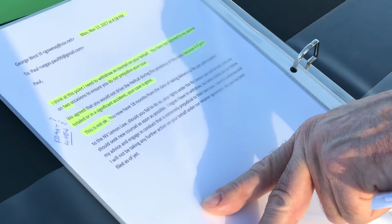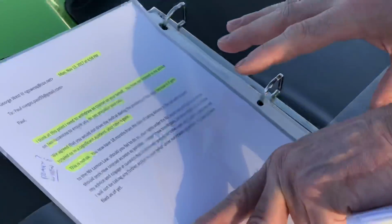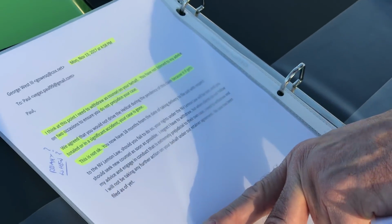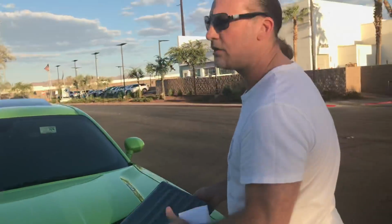So, yes, a successful state bar complaint will be filed against this attorney, but that is the issue with this attorney. It's not because the car is a safety issue to not drive it. He didn't want the car to get in an accident so he doesn't get paid. Well, I continued to drive the car, not all the time, but I did drive the car. It was successful, and my attorney at the time did get paid.